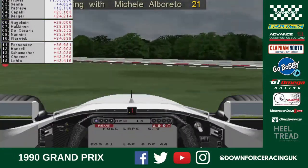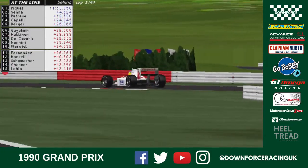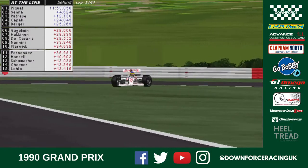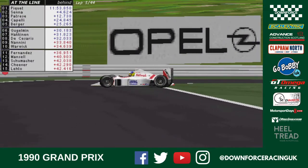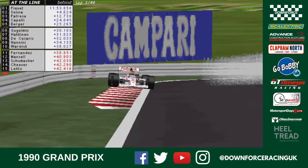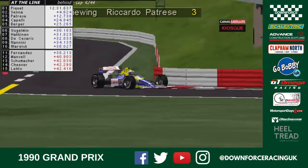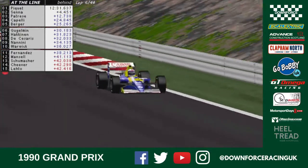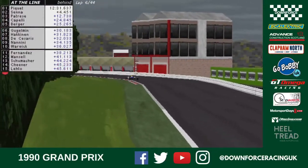In fact, Alboreto is up against the barriers there. Oh, all sorts of problems for the Arrows. This isn't really endearing Michele Alboreto to the teams who want to hire a driver for next year, but on the wet grass, Alboreto is really not finding a lot of pace and grip. He has now recovered the car, but look at the gap between Piquet and Senna, 4.4 seconds, and Patrese is 12 seconds further back. These incidents really have spread the field out a bit.